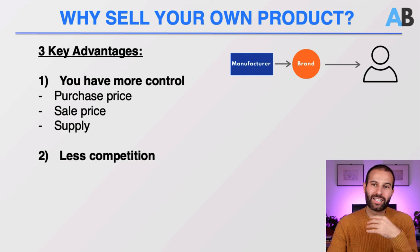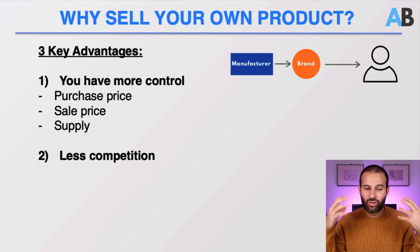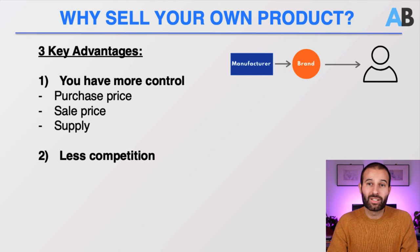The second advantage is that there's also less competition. If you're reselling other brands' products, anyone can sell those products. And as a result, there are hundreds, thousands of other sellers selling that exact same product. And what this means is that it's just a drive down to the bottom in terms of pricing.